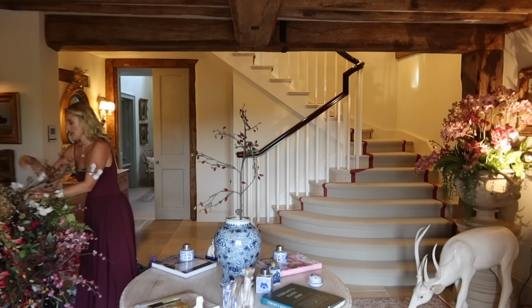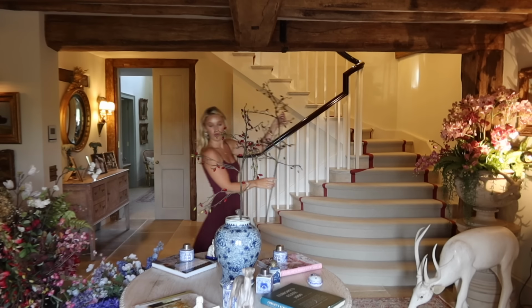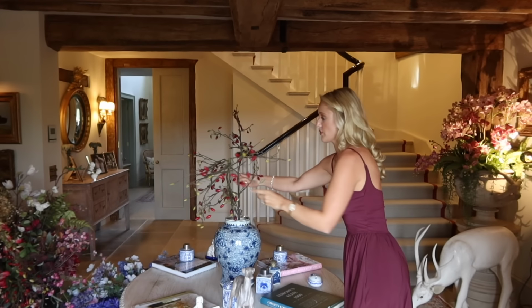Look at these, they're stunning. The thing is, if I'm putting it all out, I might ruin another one of those silks, or worse, pull out and damage those hydrangea petals. Have a little look at these, aren't they gorgeous? So these are going to be the base of our arrangement.